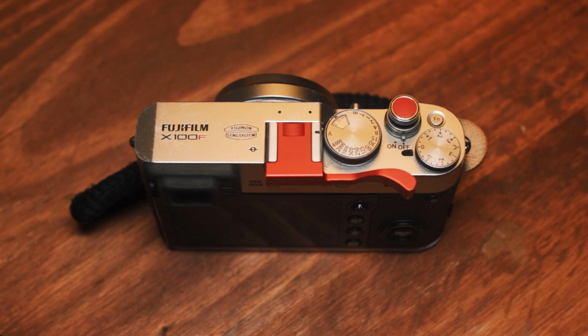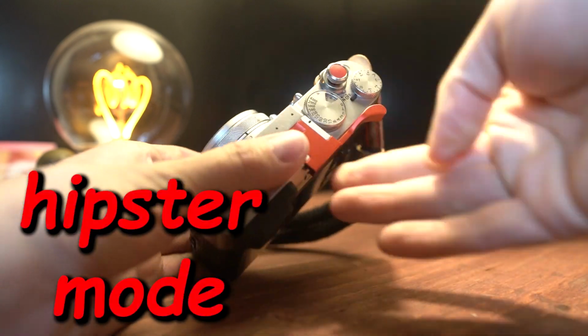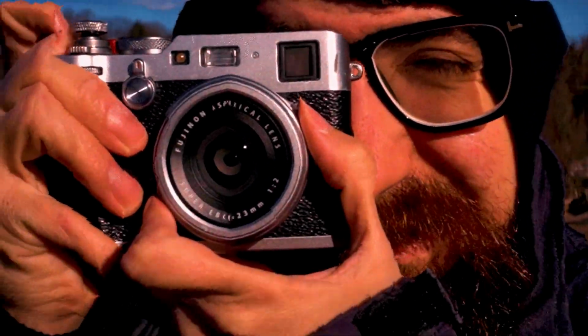And yes, I do have a thumbs up and soft shutter release on my camera with the red accents. I think it's very nice. Thanks for noticing. Engage! Hipster mode! 'Cause you are water 12 feet deep!